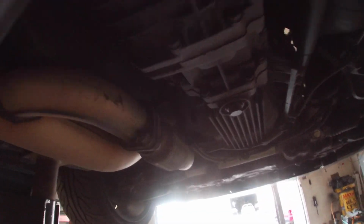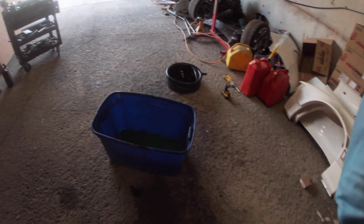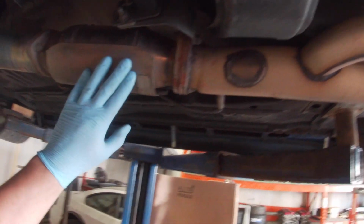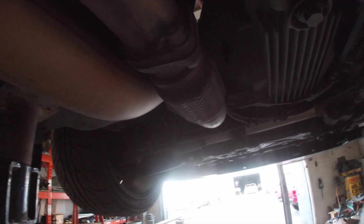Okay, so the next stage here, now that we got some of the fluids out, we're gonna be taking the screamer pipe off the wastegate and the downpipe, which all connects back to the catback. So those are typically the shittiest ones to do if it's been apart for a while. Typically you got some rusted nuts, bolts snapping, that fun shit.